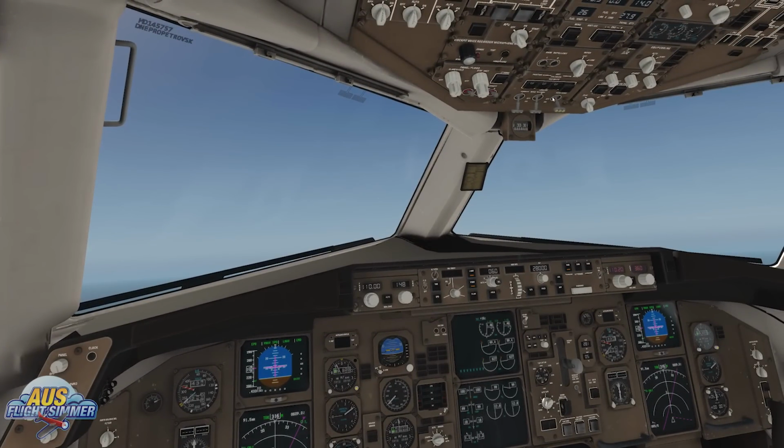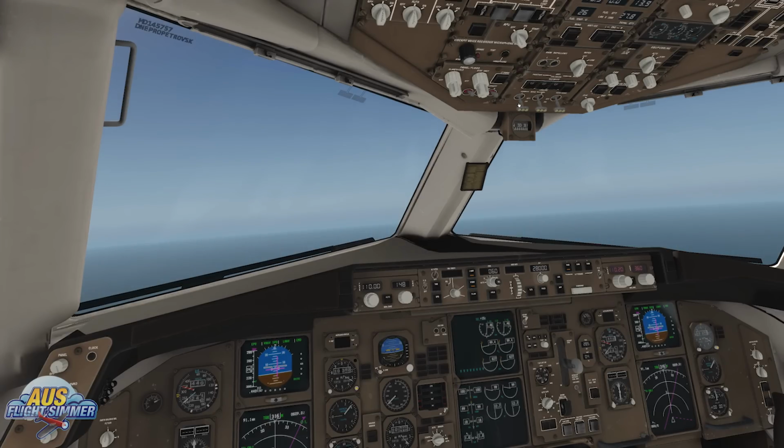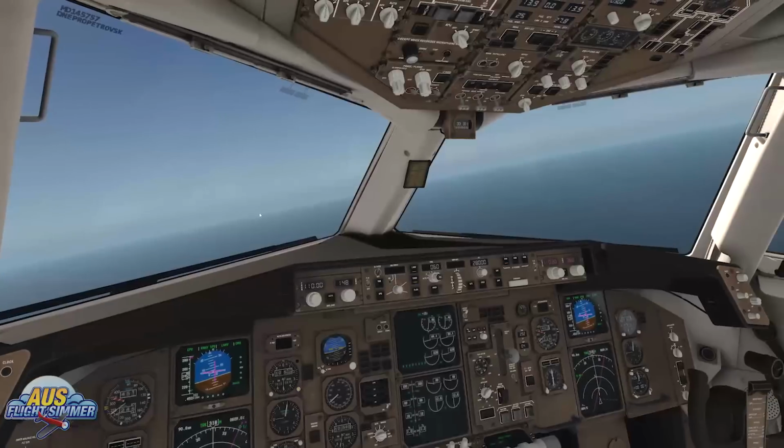So just passing 10,000 feet, we'll turn the lights off now, and the aircraft's going to duck down a little bit so we can increase our speed. So I think we might jump to a wing view in the meantime.